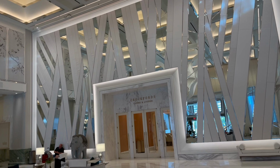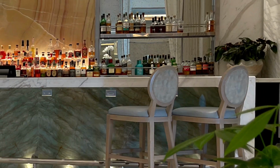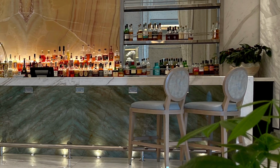Let's start with the dedicated elevators at Crockfords. It's a really great design that takes you right from the stunning lobby to your floor. The entire property is very well laid out, and I have to say this is probably the least confusing casino floor that I've ever been on.